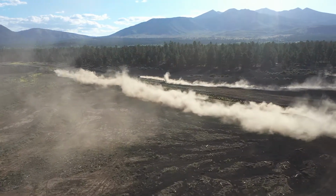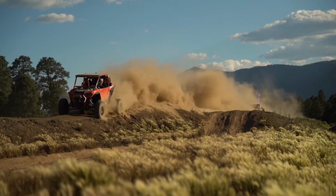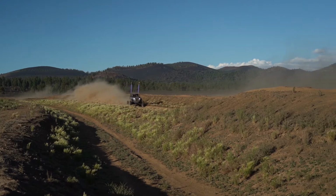It's pretty hard to get our whole group to go somewhere together. We always set out for the drags at the Cinders, and we find ourselves on the complete opposite side of the OHV area because we just get sidetracked.